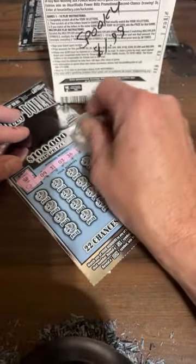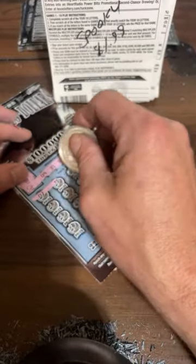Here we go, guys. Looking for a multiplier. Looking for a bonus win. 9 and 31, guys.